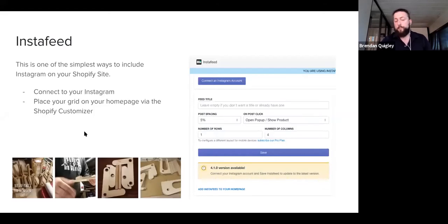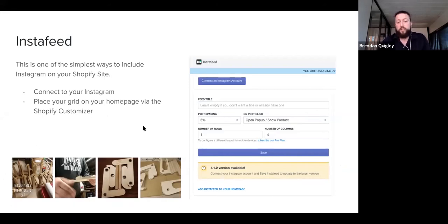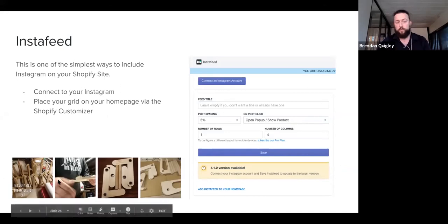So the first one, I probably install this one on every single site because it's free and it's super easy. It's called InstaFeed. Here's an example of my Instagram feed. It's just a screenshot, and here's a screenshot of the app. It basically lets you click the button, connect to your Instagram, and then using a little snippet of code, you can place your Instagram feed almost anywhere on your theme or on your homepage.